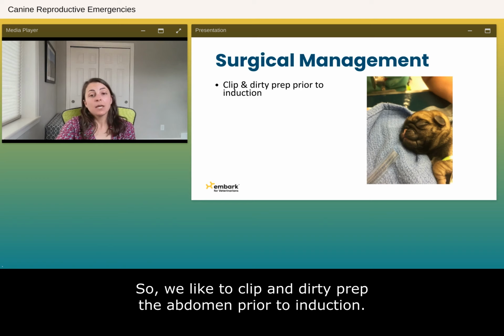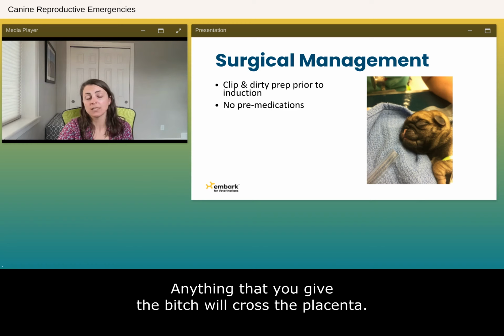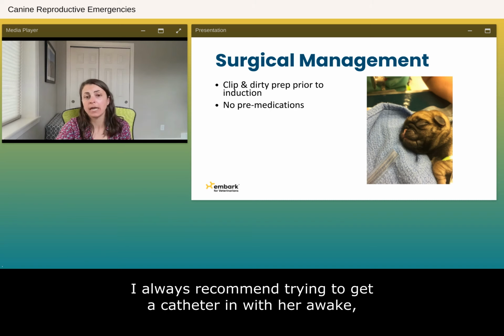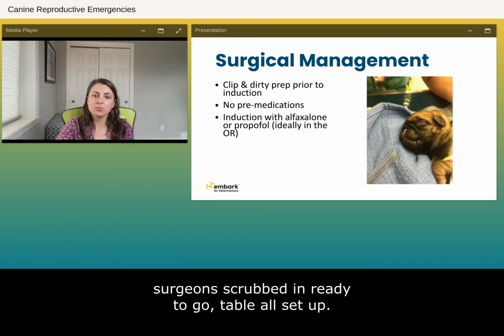So we like to clip and dirty prep the abdomen prior to induction. We don't use any pre-medications in these girls. Anything that you give the bitch will cross the placenta. So if she has a nice temperament, I always recommend trying to get a catheter in with her awake. Induce with alfaxalone or propofol, ideally in the OR, surgeon scrubbed in, ready to go, table all set up.